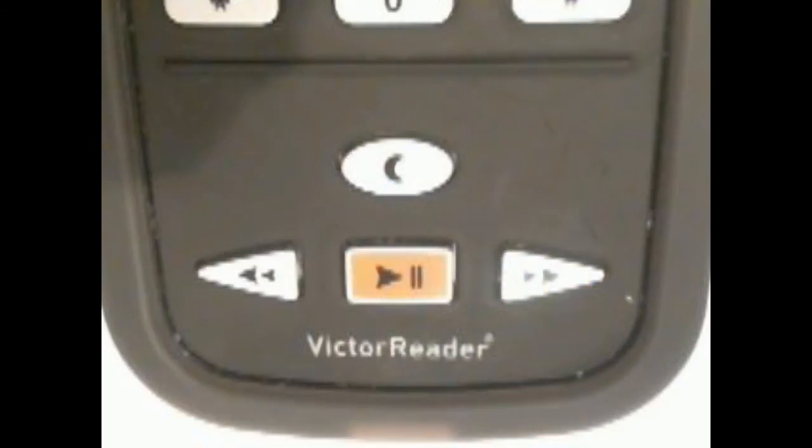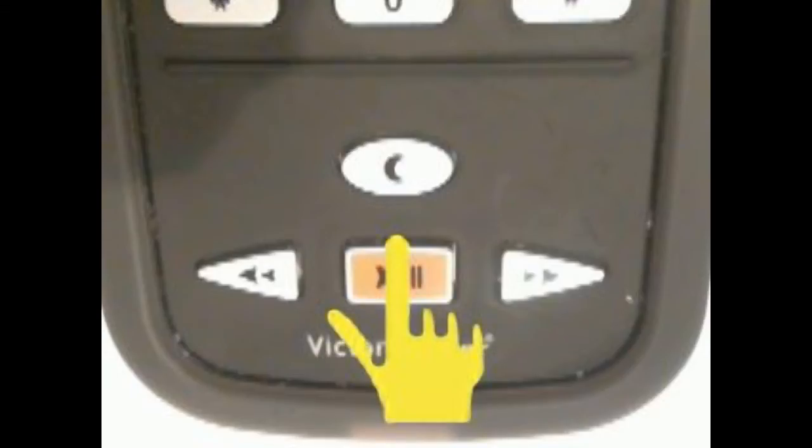The Play, Stop, Rewind and Fast Forward keys are found at the bottom of the keypad. Press the play button to start and stop playback. 8. Rachel de Beer.